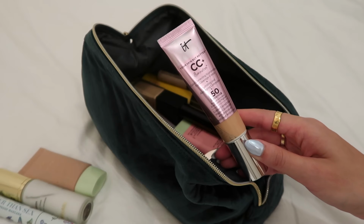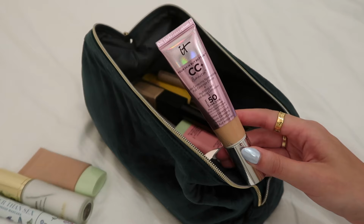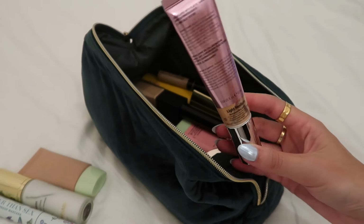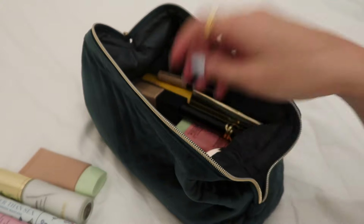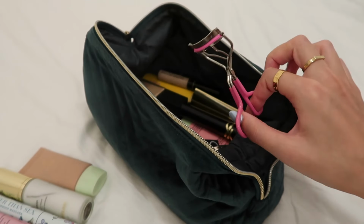This is the It Cosmetics CC Plus Illuminator. I don't love this as far as the It Cosmetics CC creams go. I much prefer the original. I have this in the shade Light Medium, and I just think shade-wise it's not quite right for me, so I'm going to declutter. Tweezerman eyelash curlers, these are staying, love them.